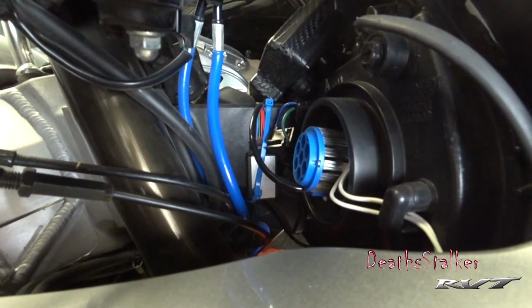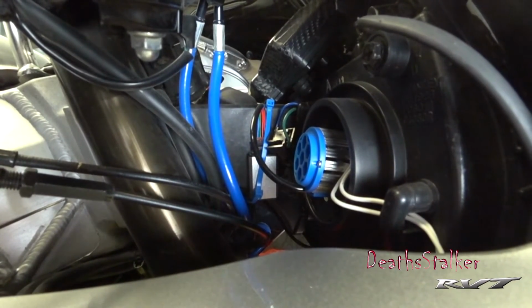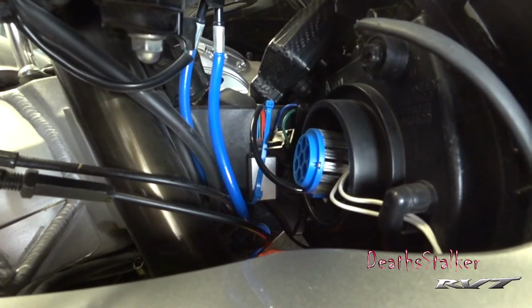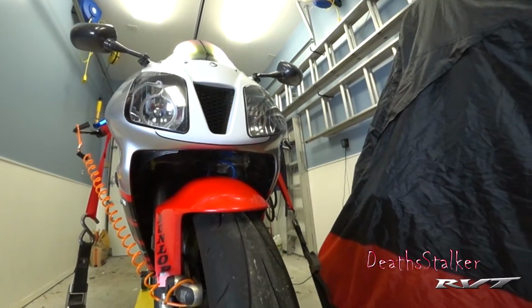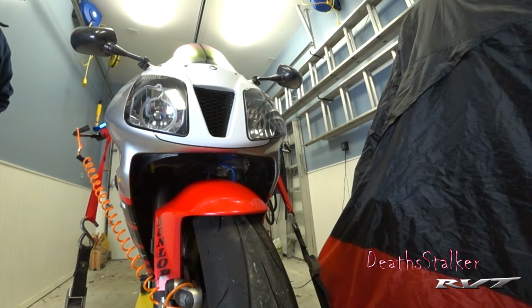These kits are not expensive, and sometimes the quality can be sort of iffy, but I've talked to people who bought other kits from the same company and the connectors were right. So just the sort of things that happen. So the only issue you actually have with these units is installing them or taking them out. And what I'm going to do is take the front clip off the bike so I can show you how to install them and how to take them off.